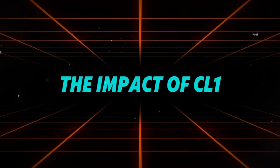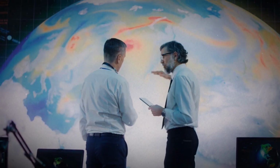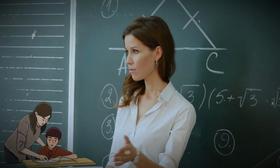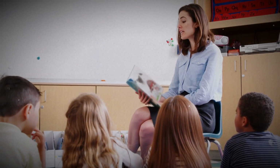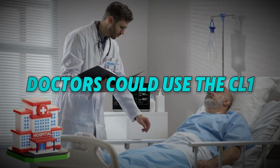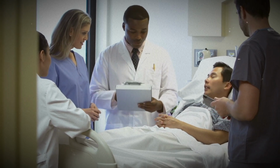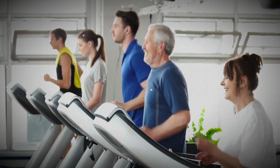The impact of CL1. Think about how much the world could change with the CL1. In schools, this computer could help teachers understand how each student learns best and then adjust the lessons to fit their needs. This means every kid could learn faster and more easily. In hospitals, doctors could use the CL1 to get a better understanding of diseases and find better ways to treat them. This could make a lot of people healthier and happier.